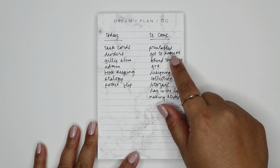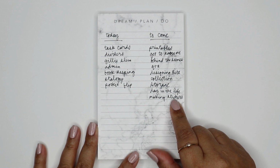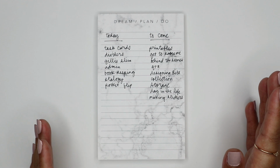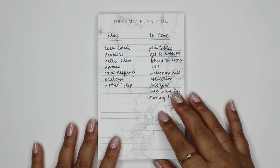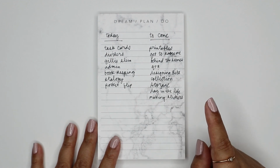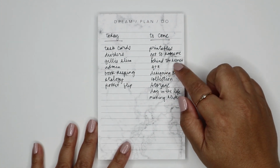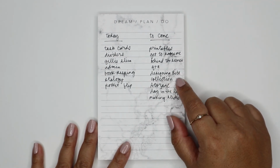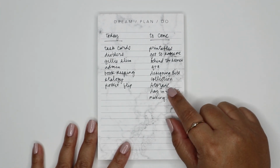But then the same thing goes for day in the life and making stickers. Those would be kind of hard as well, just because again, I don't have the space to myself all the time. There's my girls running around, in-laws walking past, and so I'll try to figure out how to do that. I definitely want to do that, and I know it's been requested by some of you for a while now. I can do the get to know me soon. Behind the scenes I can do, because I could do voiceover for that. Designing kits, my planner supplies collection and storage.